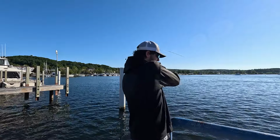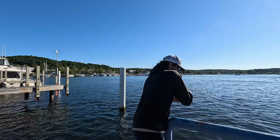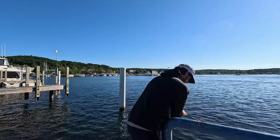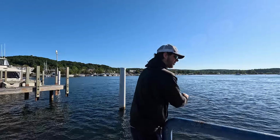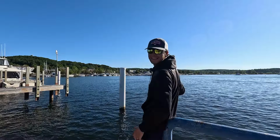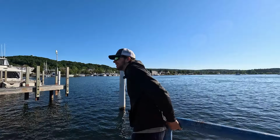Oh my, that's a good one. Holy cow. And no nets. That's a 3.5, 4 pounder. So this is gonna be fun on 8-pound test. I'm talking big one. No net in sight. This is not good.